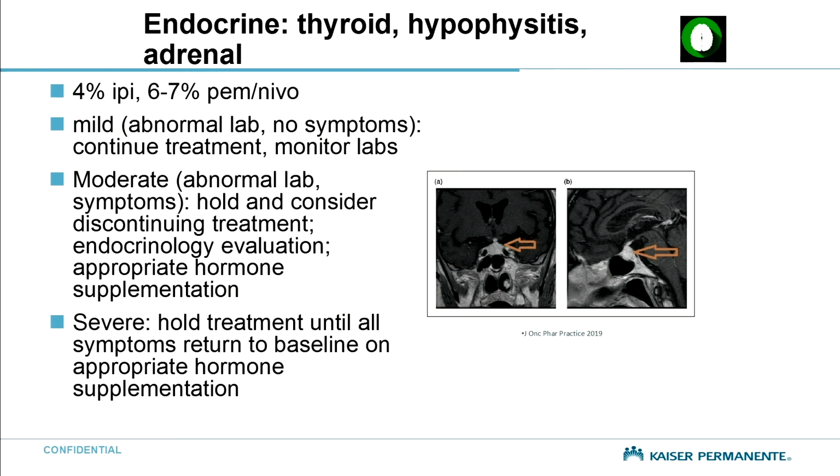For those patients who do indeed have severe endocrine issues, we hold treatment until all of those issues have returned to their baseline with the appropriate hormone supplementation. And again, we would need to consider whether immunotherapy is the right treatment for them.